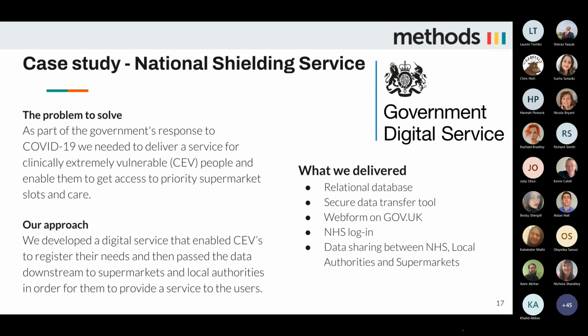So it was quite a significant service at a significant time. And you know, the policy kept changing for clinically extremely vulnerable people as well, so we really had to keep adapting the service to make sure the policy intent was clear and up to date, but also taking on board feedback from users and making sure that they could access the services that they needed at a really difficult time.